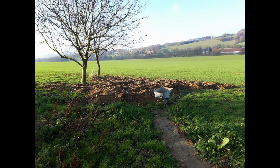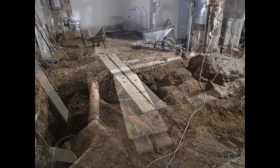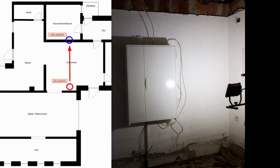Here we take a little look outside at the mound of earth. Here you can see the earth I have already taken out of the house with my own hands using a shovel and a wheelbarrow. Now here you might wonder why I'm digging such a ditch here. So this is needed for changing the main electrical distribution in another room, because the main power cable also needs to be laid through the ground to the other room, and this is the new main power distribution.